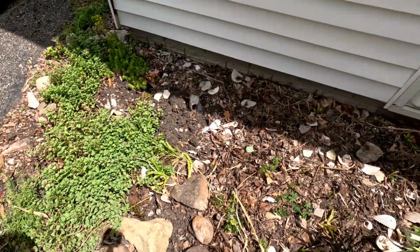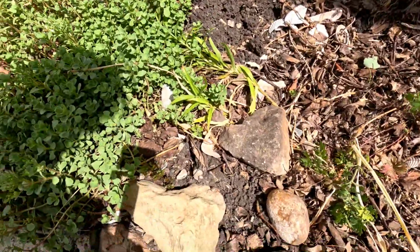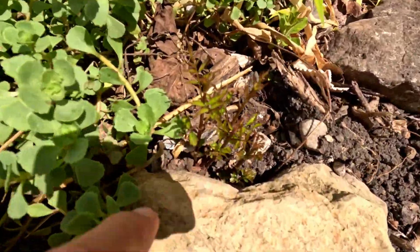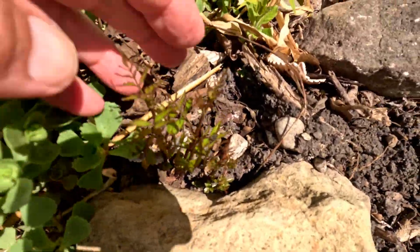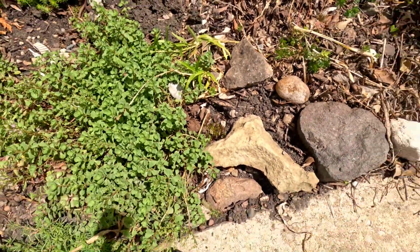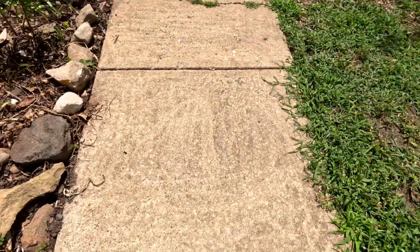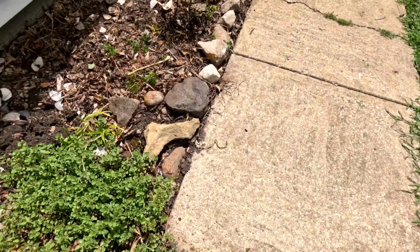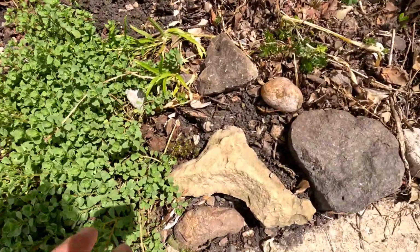I pulled up all the loose strife out of here. Well, here is one right here. So you gotta keep inspecting this. This is a trumpet vine coming up right over here from where I dug it up. And here's the sidewalk here. And here is one coming up right here.